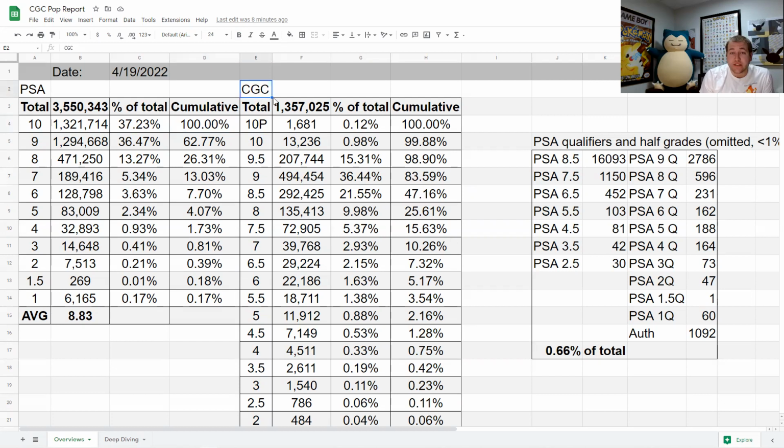Same thing for CGC starting in column E. They have a much more fleshed out scale. They have half grades all the way through.